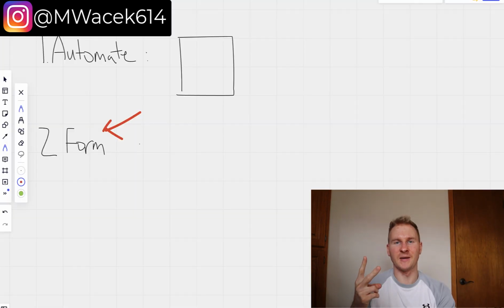So that's the second point, some type of form automation system, so that these things are streamlined. It's very easy for you and future team members to get the information they need so they can build the website and manage everything better.